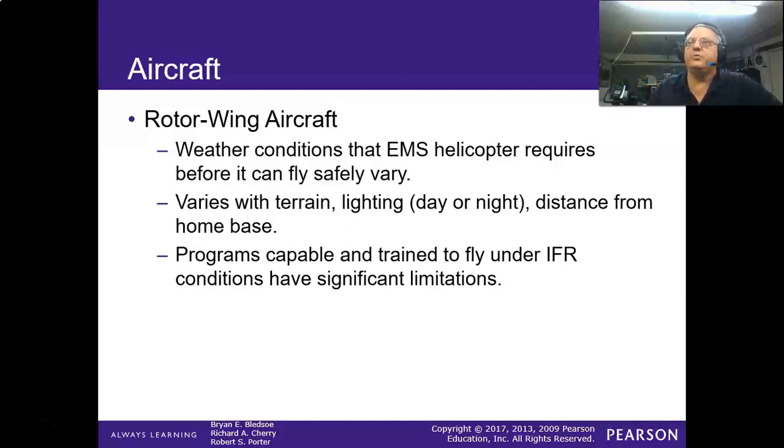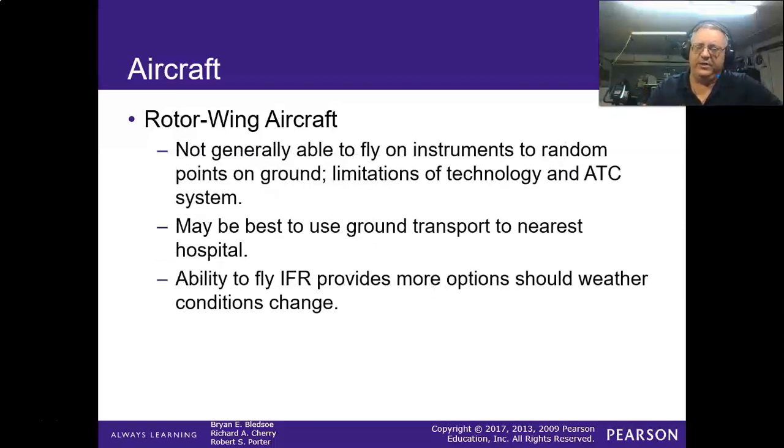Remember, in Florida, we're blessed with pretty much flat land, so we can pretty much see. But let's talk about California or a mountainous area like North Carolina. That's where aircraft operations become a whole lot trickier because you've got that mountain element, and they've got to be able to see. And programs trained under instrument flight rules do have significant limitations, by the way. They can usually only fly to a certain spot. There has to be an approved IFR location, like airports or designated landing zones with IFR capability.